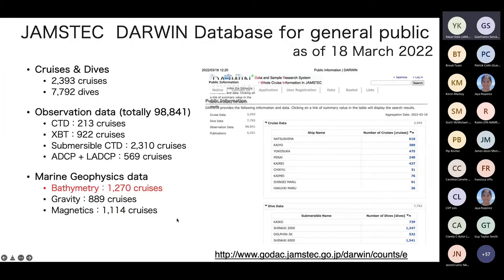And the next one, our JAMSTEC database site, which we call Darwin, for the general public. This is as of 18 March, a little bit old data, and I'm very sorry for this Darwin site. It's a bit old, and now a new database site is being built. The functions of this Darwin site are very outdated and do not have the latest security measures. So we will try to update it and hopefully open it to the general public not so late, within this summer or more likely autumn.